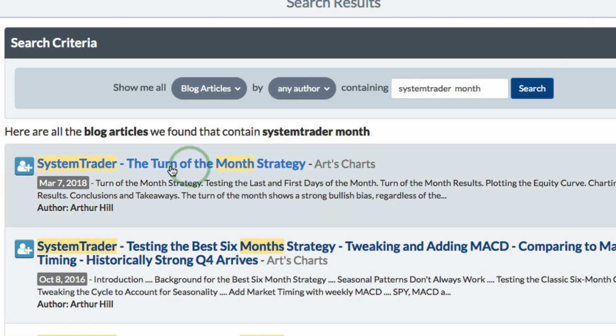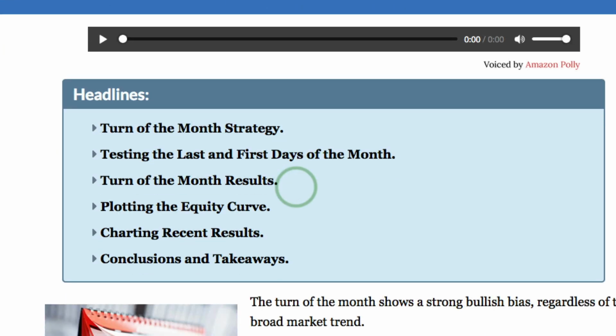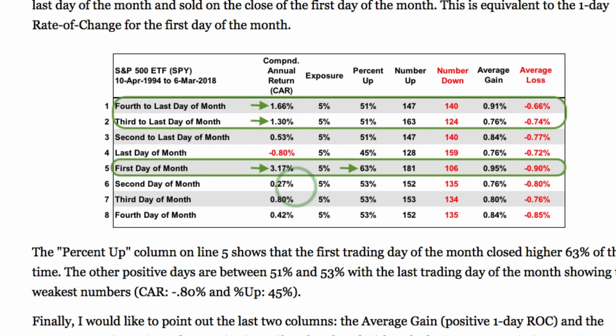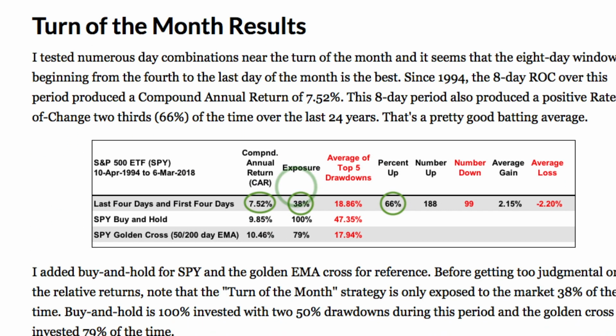And you can see there's the System Trader turn of the month strategy, and I tested that strategy in March 2018, probably time for an update. And so what I found was that if you did the turn of the month, you can see that there was a clear bullish bias for that 8-day period. You had a compound annual return of 7.52%, exposure just 38% of the time, and the percentage of times it was up was 66%.